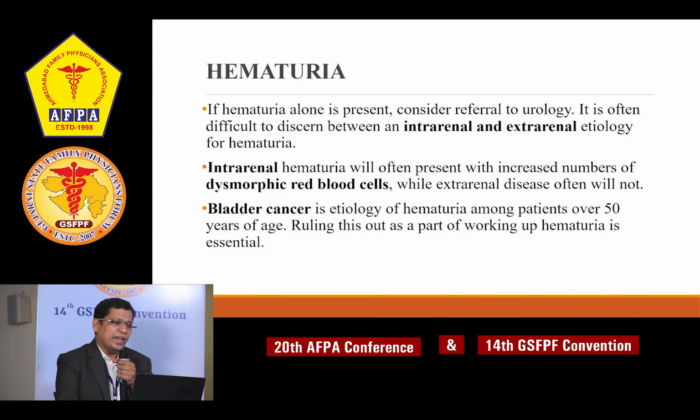Hematuria. Hematuria could be of intrarenal origin, could be of extrarenal origin. Intrarenal origin could be due to the renal stone, or sometimes glomerulonephritis can give rise to hematuria. However, the differential diagnosis can be made by examining the dysmorphic red blood cells in the urine. In old age patients more than 50 or 60 years of age, we should always keep in mind that bladder cancer or prostate cancer can also lead to hematuria.